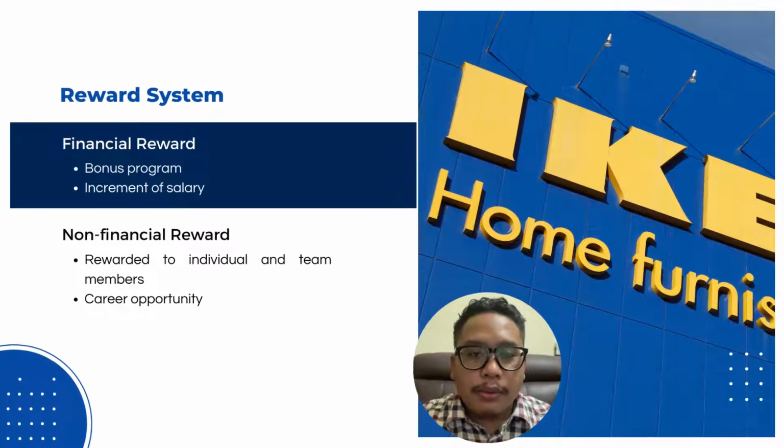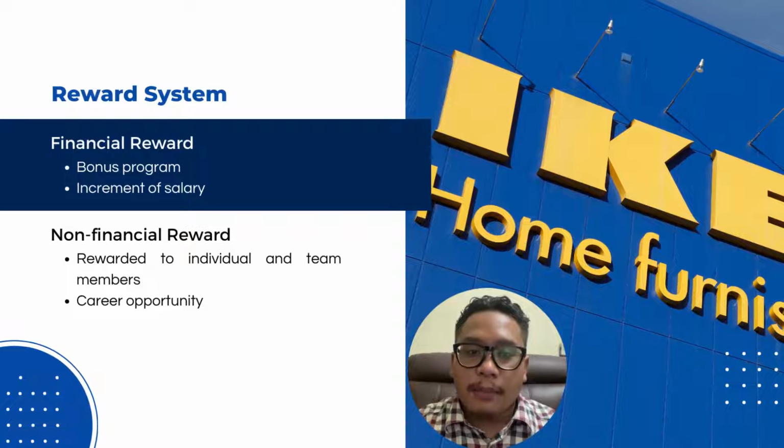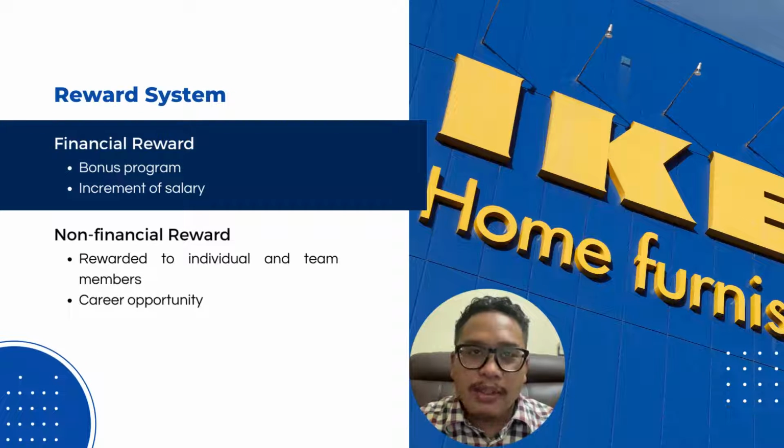Next slide. So, I will explain the reward system that is being used by IKEA. But first, we have to know what a reward system is. Reward system refers to all monetary, non-monetary, and psychological payment that an organization provides for its employees in exchange for the work they perform.